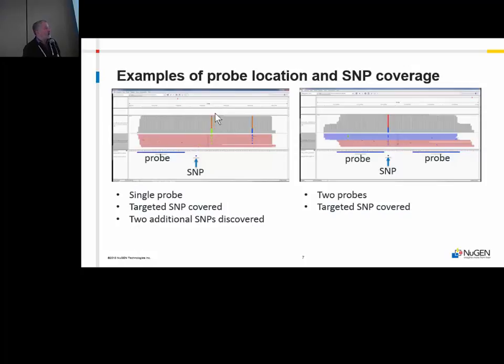These are a couple of examples of how the probe location and SNP coverage look on an IGV viewer. In this panel, this little blue dot here is the SNP location that we're targeting, and this is the probe. In this first example, there's only a single probe that's targeting this particular SNP. You can see that we've very well covered that targeted SNP. In this case, it's actually a wild type homozygous, and so you don't see any difference in the sequence. But what's interesting is we've identified 2 additional SNPs that can be used as well in this analysis.